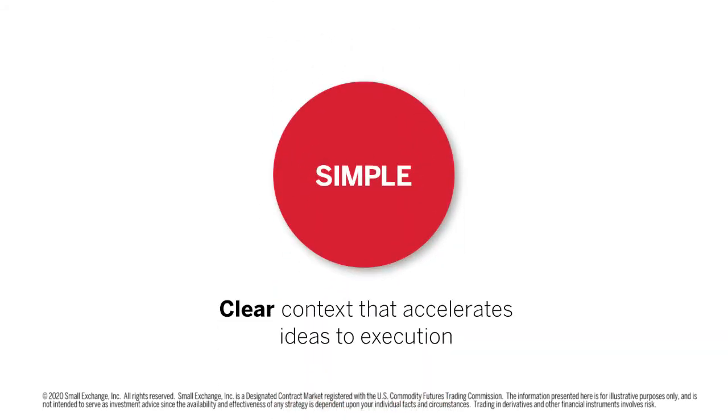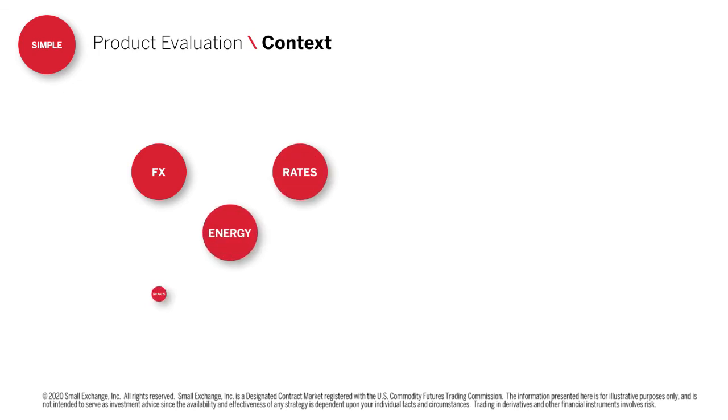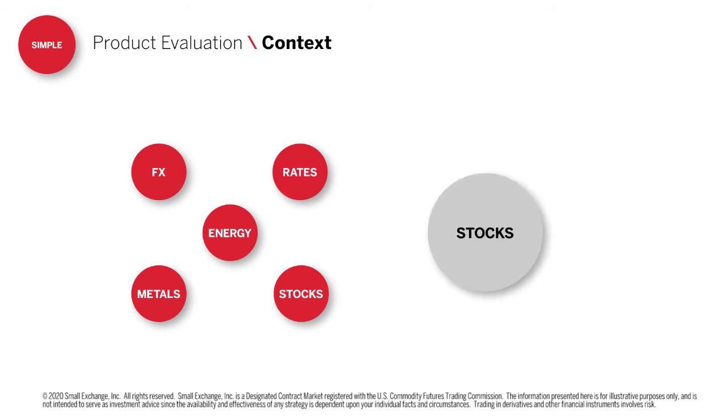When it comes to the amount of context that a product lends to a market, the battle between futures and stocks is one of too much and not enough. But neither offer clear context that gets you from idea to execution quickly. Futures can give you access to a wide world of financial instruments and commodities, ranging from a small nation's currency to broad oil indexes, whereas stocks can show you a world of, well, stocks. But how much is too much?